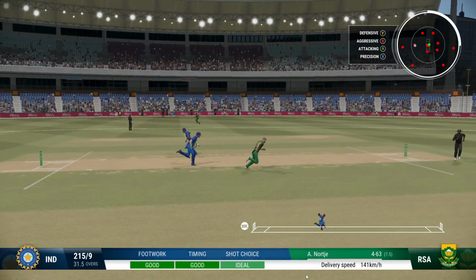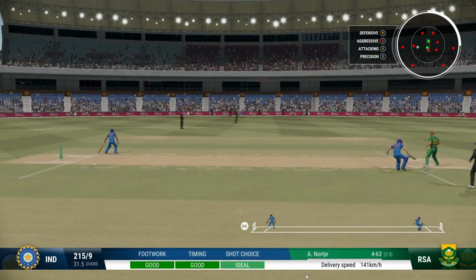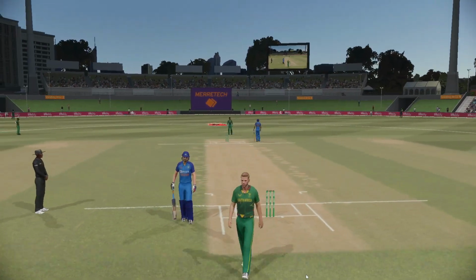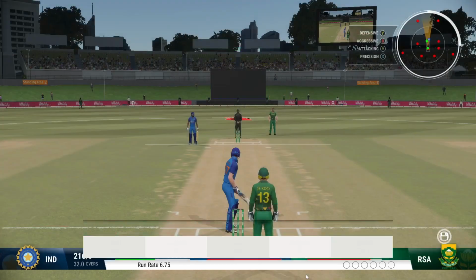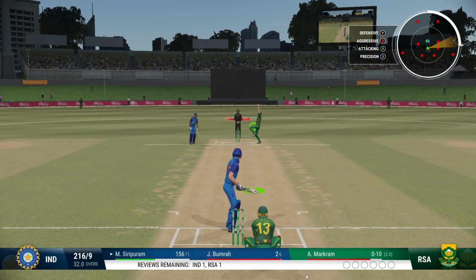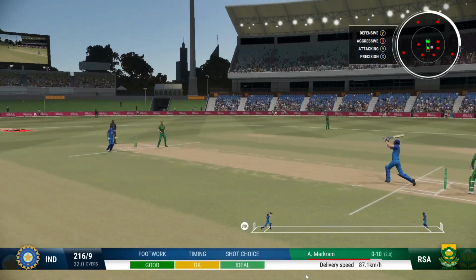Well timed, but there's a fielder out there. Keeper. Good running, just finding the gap, and that allows for rotation of the strike and keeps the pressure on the bowlers. End of the over. 5 runs coming from it. India are 216 for 9.